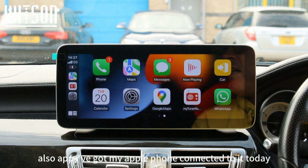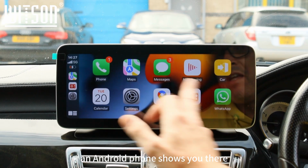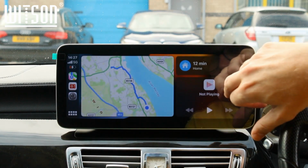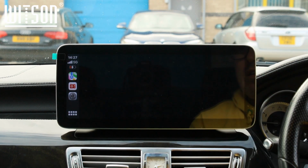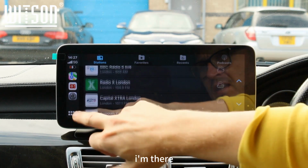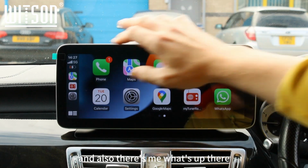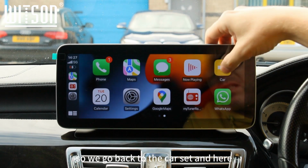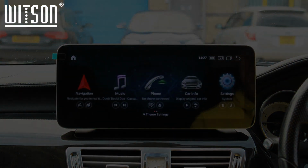I've got my Apple phone connected to it today, so it's going to show you Apple, not the Android side, but obviously if you've got an Android phone, it shows you there. As you can see, this is my applications which are brought out in there. So there's the DAB app that I can show you today, which is my DAB radio on there too, and also there's my WhatsApp there, but I never really used that one anyway. So if we go back to the car setting here, go back to there, press on the home, and that's pretty much it today, guys.